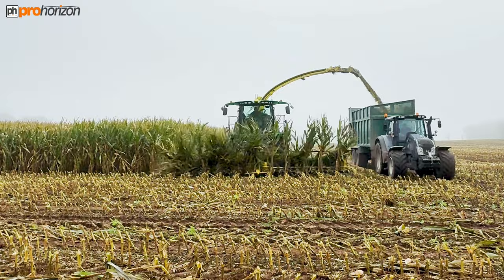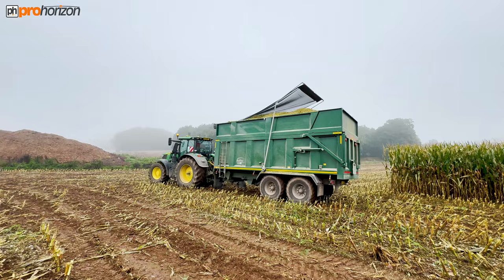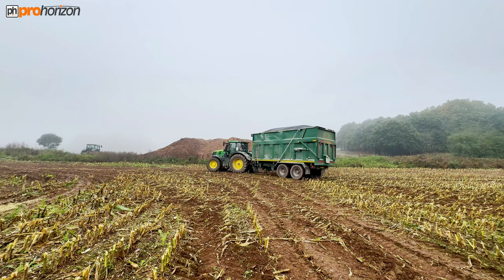That's a trailer load just being covered up in the Bailey trailer before it heads back to the clamp. So I love being out in the field, especially down at Thoresby as well. It's a bit misty today, got a bit of the old fog in, but it's a great place to be. You won't be surprised if you see a deer wandering past. It's that type of estate.